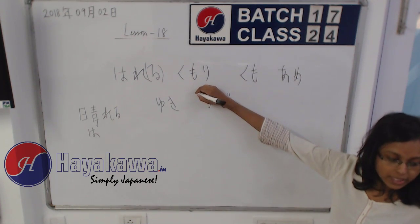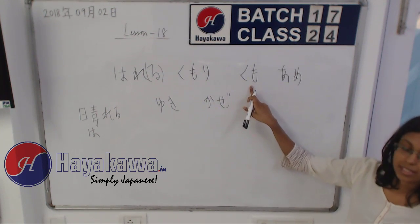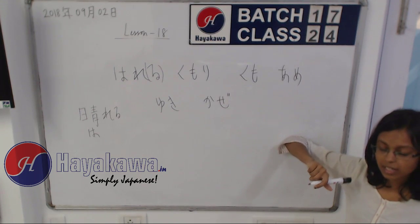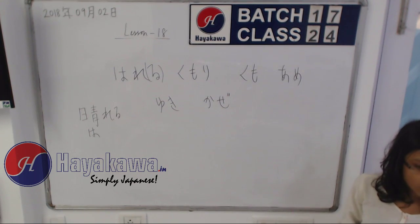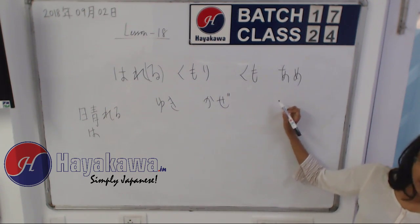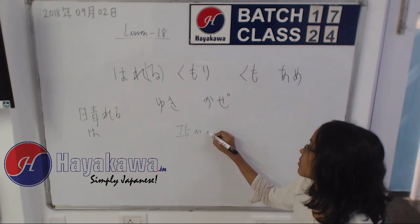Kumori is cloudy. Kumo is clouds. How do you say it is cloudy? To be cloudy. Kumorimasu. Verb form. Okay. Ame, rain. How do you say it is raining?